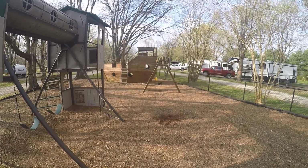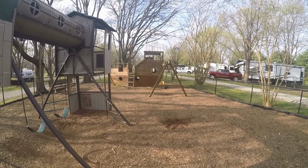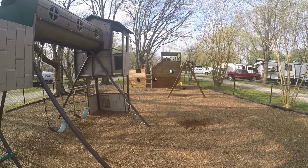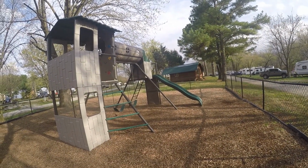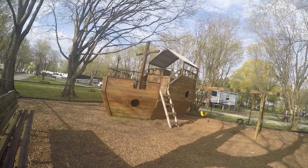The first structure includes a tower with tunnel over swings finishing with a slide. The second structure is a ship with multiple floors. Both are in great condition and the footing is soft mulch. There is also a bounce pillow on site.